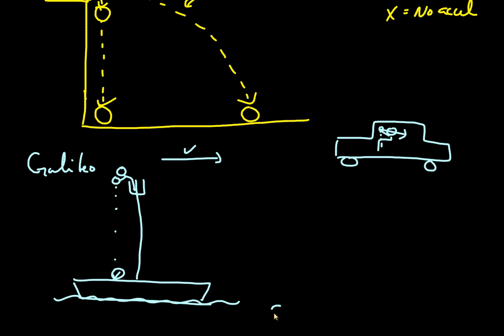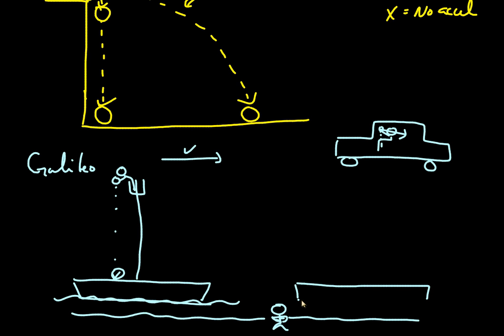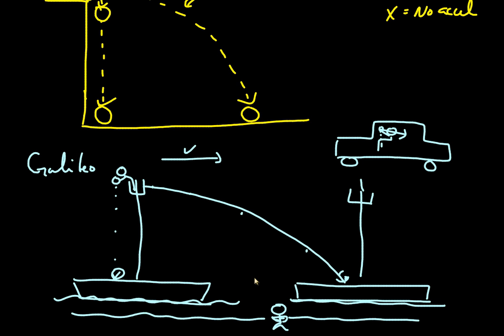Now, what about a person on the shore, right? They're looking out to sea. Here's the shore. Well, in the time that this falls, this boat may have moved over to here. This boat has traveled along. And so what they're going to see is this ball at the same y height that the other guy does, but it also has, from their perspective, an x velocity. From this guy's perspective, there is no x velocity, right? He's moving along at the same speed the ball is, so to him it falls straight down. To you, though, on the shore, it follows this sort of curved path like this.